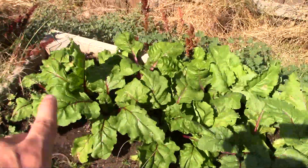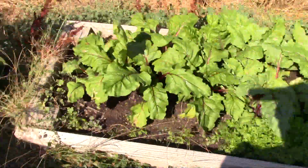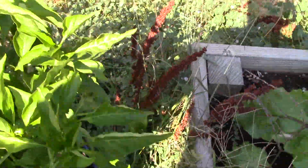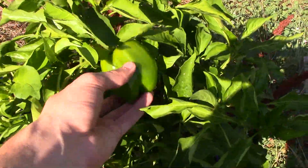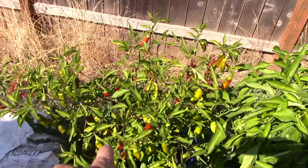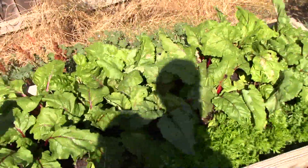These are more beets, and the little finger carrots in that bed. Another pepper that's not done producing. It's still producing quite well. Oops, bumped the camera. Still has some peppers on it, and I'm letting them ripen up. And then another pepperoncini. I just planted way too many. I'm at a loss for words.